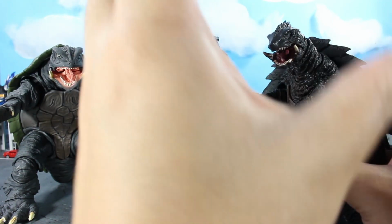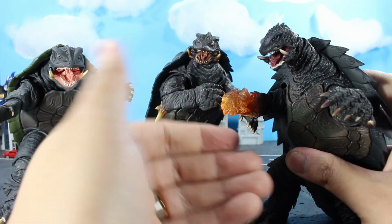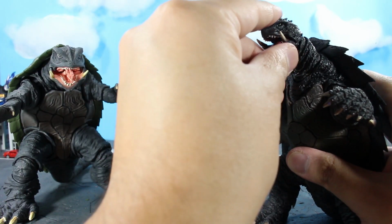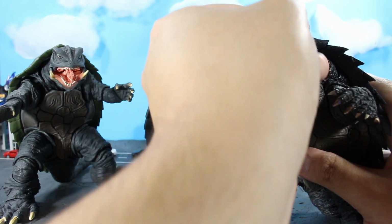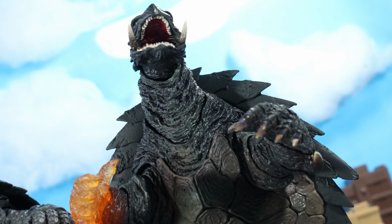The head and the derpy eyes that mine has are unfortunately the biggest drawbacks for this figure, and it is why this one has to be, like I said before, one of my most disappointing SH MonsterArts ever, because I had so many high expectations for Gamera 1999. But in order for me to get him to look even close to accurate, I kind of have to display him like this, just so you don't have to see the face too much.